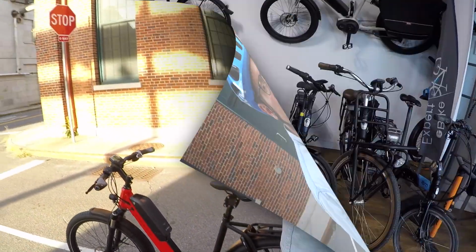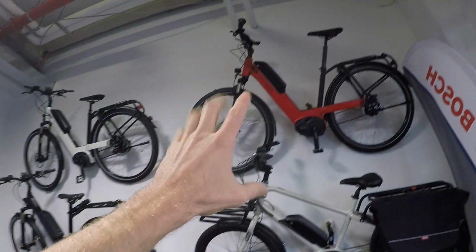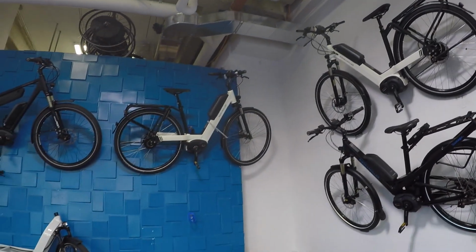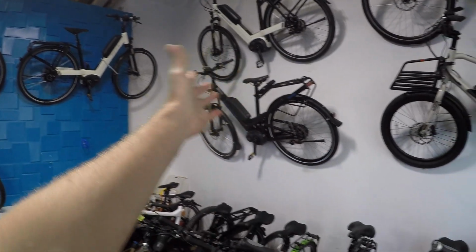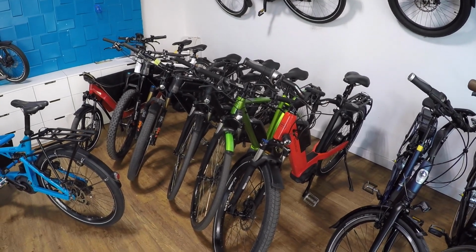So we're back at the shop. This is the GH that we were looking at a second ago, but I wanted to point out this is a more traditional white, and we've got another Nevo. So that's the different color schemes that you could come to expect in some of the other Riese Müller bikes. We got that nice bright green on the Roadster.